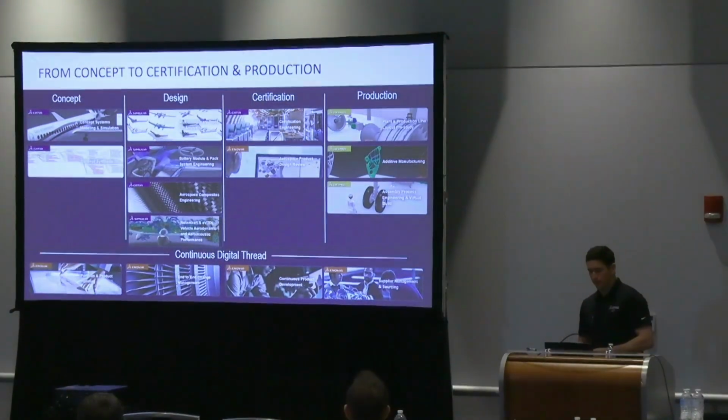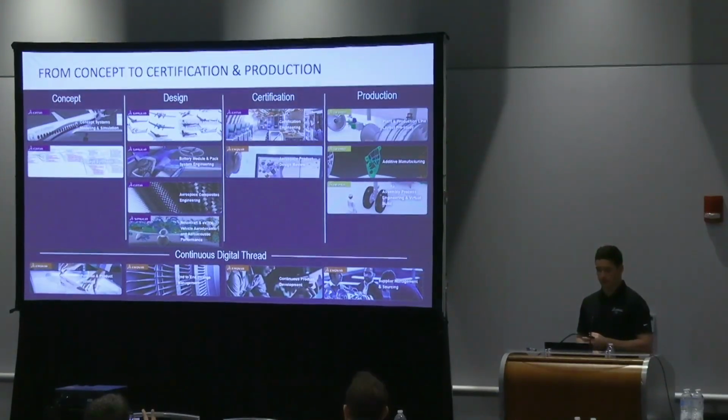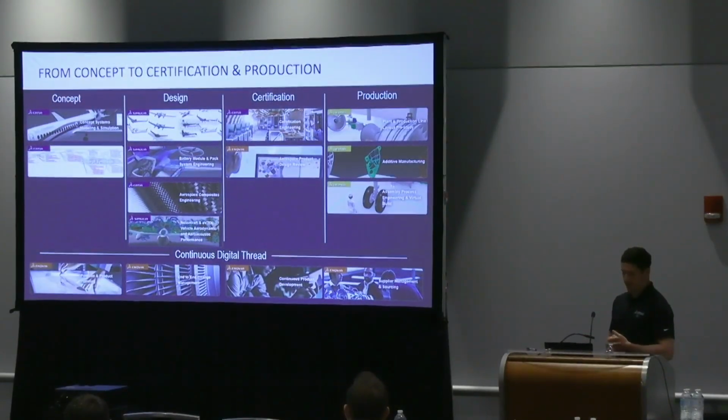So these are just a few of the different tools that we have to offer from the conceptual through design and certification. On the left side, you can see some of our concept and systems modeling simulation tools, concept synthesis, which can have a wide variety of different inputs into that, such as figuring out the weight, the flight range, even FAA certification criteria. Going into design, there's lots of options for testing and iterating on different versions of your aircraft to find which one ultimately is the best option for you.